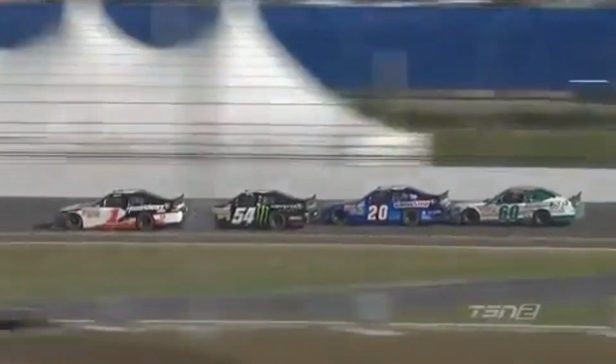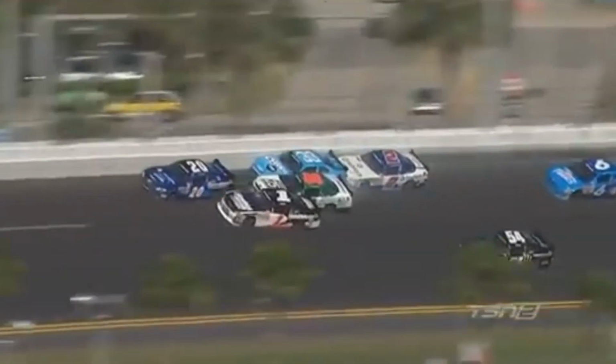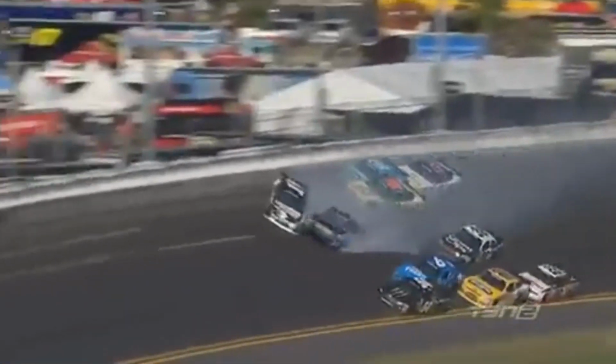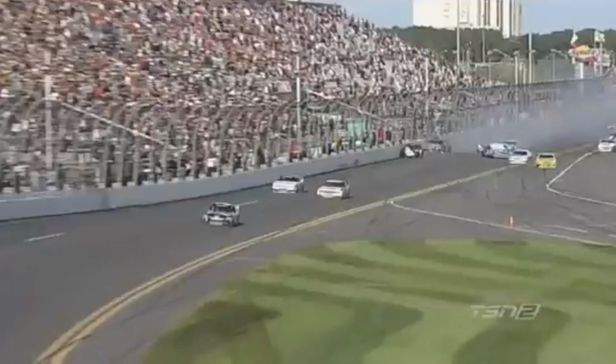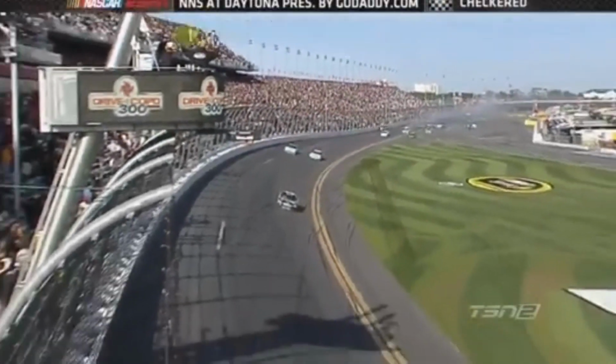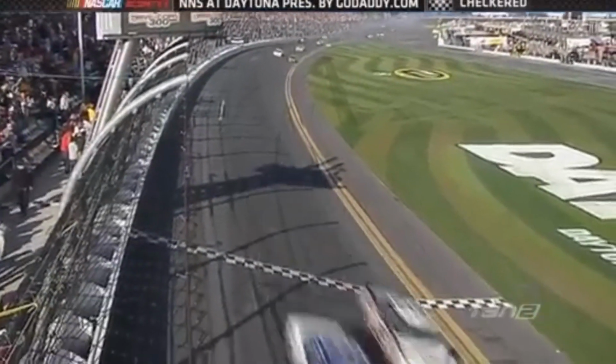Half a lap to go. Here comes Stewart in the 33 as Logano goes to the point. 3 wide in turn 4. A squeeze to the outside wall. Trouble in the corner. Hard, vicious crash. Who gets through to win the race? Caution flag has just been called. The race leader is James Buescher in the 30 car.